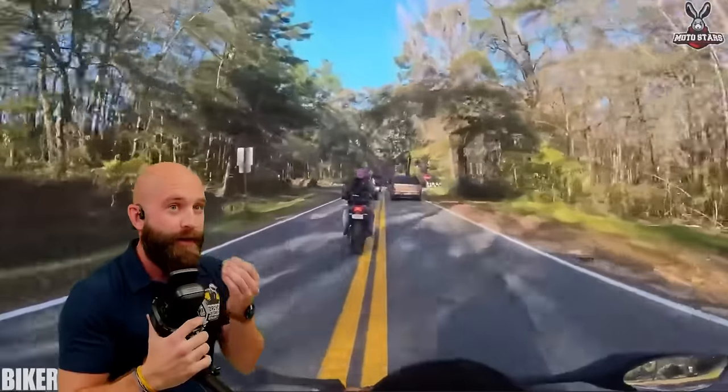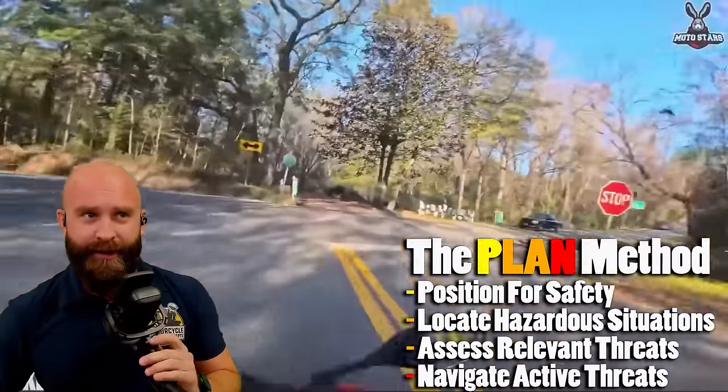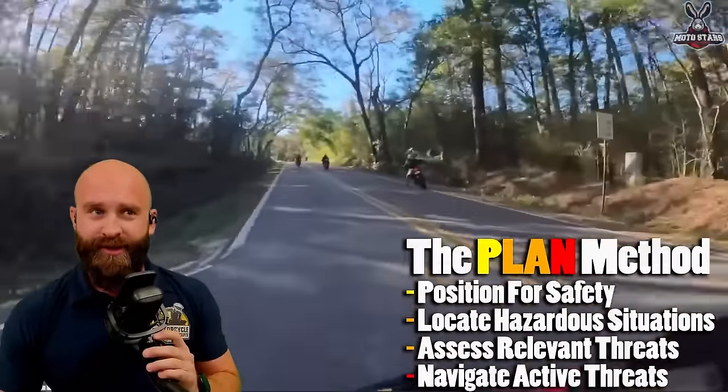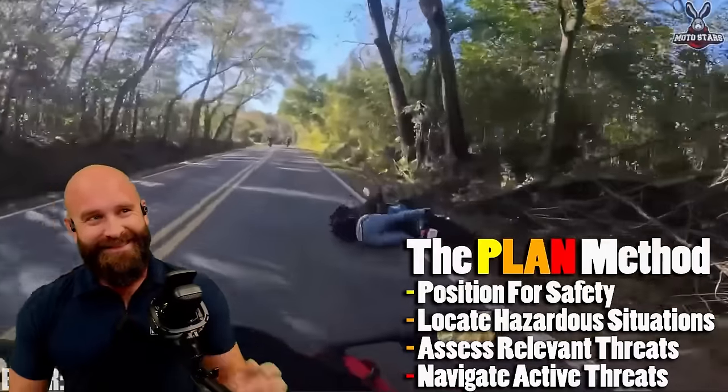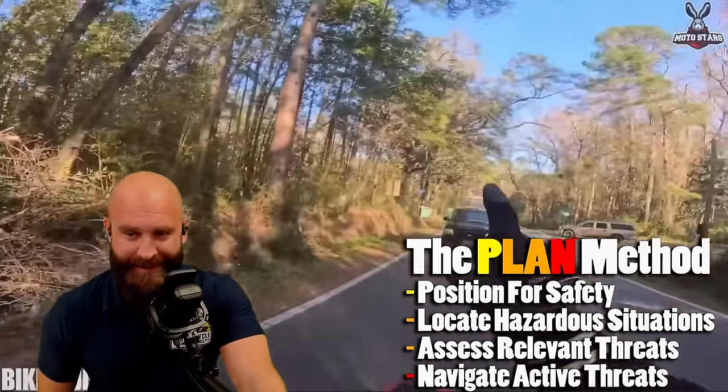Lots of unexpected situations. Okay, we're passing on a double yellow intersection. Remember, we're planning our ride. The mistakes of an interesting turn. Just because they went doesn't mean you go. Oh no. Why do you think that rider crashed? Write it in the comments.